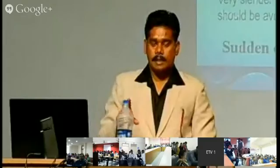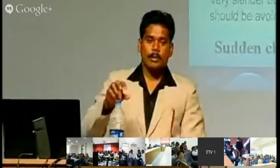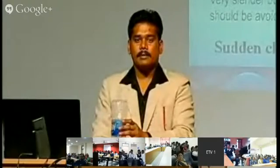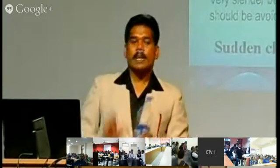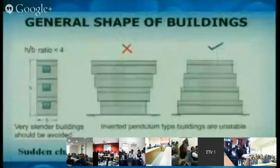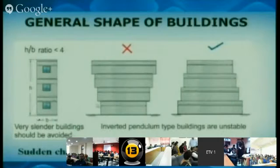The reason is the base is higher, the width is much greater than the top. Now I am keeping my building like this. What will happen if I drop it? It will fail immediately. The same thing will happen in these cases. So we should not construct a building like this, an inverted pendulum type. We should construct a stable building. In the third picture you can see, a building should be like this. It should not be like this.